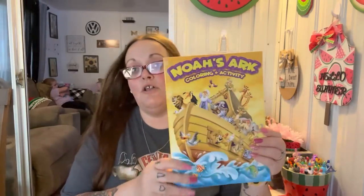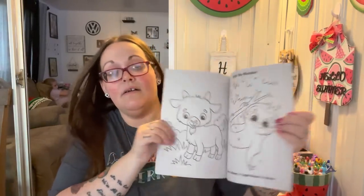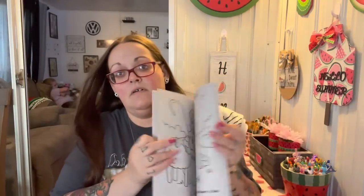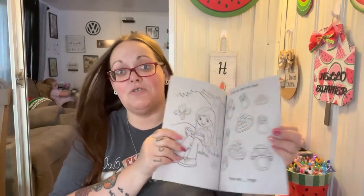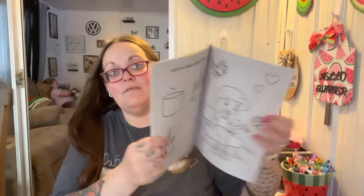Some more coloring books. I swear these kids. Leland wanted this one. It's Noah's Ark. He just got it because he saw all the animals. So, like right here. So, he wanted this one. And then she wanted this really cute unicorn dream one. She's doing a lot better with coloring too. She's like mixing it up with the colors and actually trying to color things now, when she used to just color one whole color on the whole paper. So that one's for her.